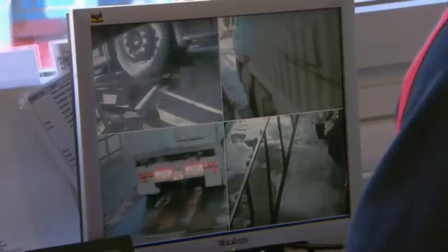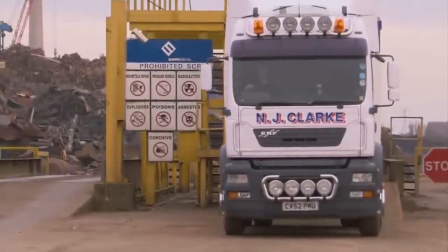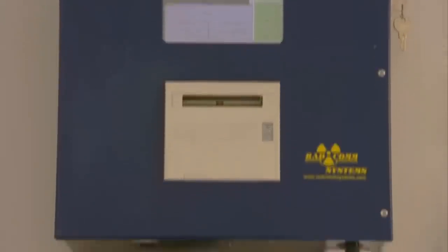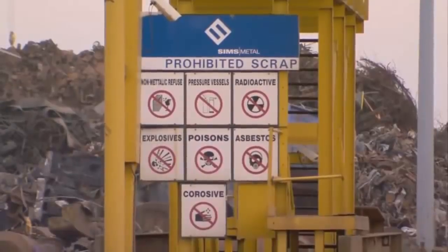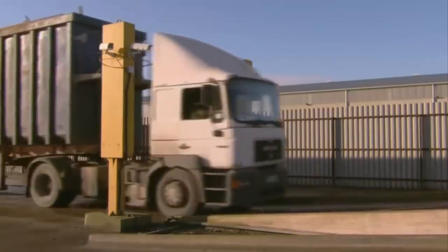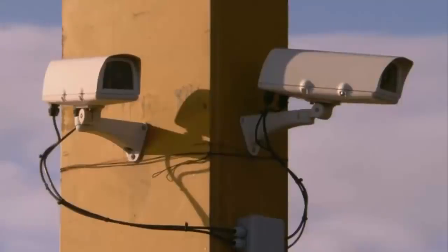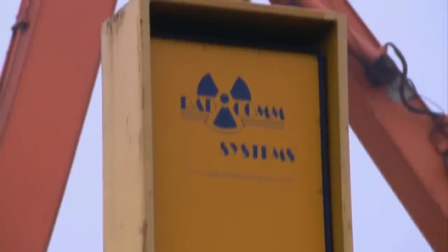Trucks arrive with more scrap, destined for the Evdoxia. But there is a bottleneck. This waste isn't cleared for entry until they pass the site's radiation barrier. It has never happened at Newport, but accidental hazardous waste can get through even the most stringent of checks. The two towers you can see behind me are radiation detectors, and their job is to ensure that any material coming onto site, be it by the lorries or the rail freight, is completely and utterly free of any radioactive material.